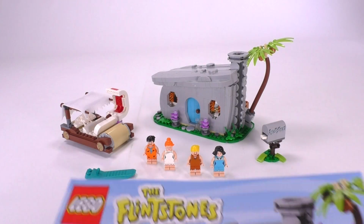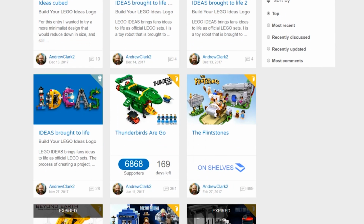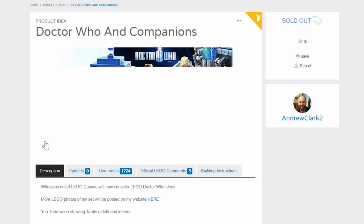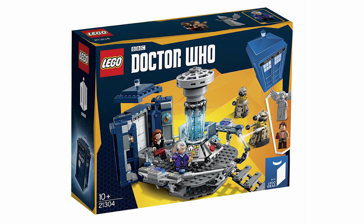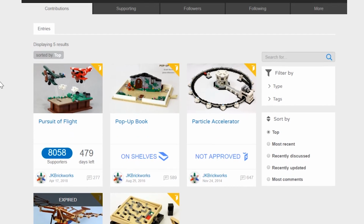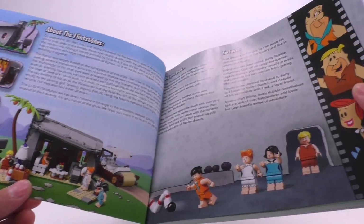Now I want to take a minute to look at the manual of the set. It's worth mentioning that Andrew Clark, the designer of the project for this set, is actually a veteran. He's the third person to have 2 successfully funded and created LEGO Ideas projects to date. The first one he designed was the Doctor Who, I think that was set number 21304, if I remember. So joining JK Brickworks with the Maze and the pop-up book, and also Alatariel with the Big Bang Theory set and the Old Research Institute, he is the third person to have 2 Ideas projects that were actually turned into products.